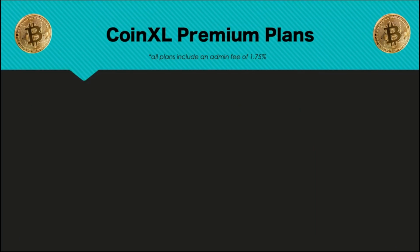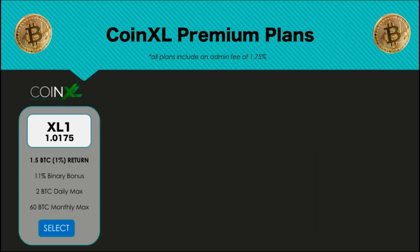Our premium plans, and there's 4 plans that are available there, would be XL1. That's for 1 Bitcoin. And at the end of the contract period, that client will have received a total of 1.5 Bitcoin in return. Double digits on the binary bonus, and you can see there's a substantial raise in the monthly max, and that is 60 Bitcoin per month. That's the most that you can earn from the XL1 plan.